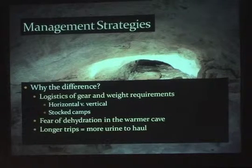Another difference is the length of camps that are allowed in the two sets of caves. In the Black Hills, you're limited to a 4-day camp, and in Lechuguilla Cave, they allow 8-day camps. And so, as you can imagine, it's a lot easier carrying out 4 days' worth of urine than it is 8 days' worth of urine.